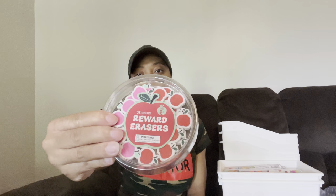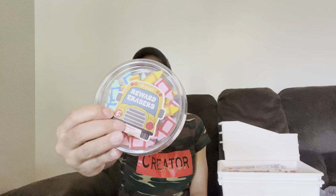So let's go ahead and get started. So the first thing that I got from Walmart are these reward erasers, which I thought would be perfect for our Class Dojo store. There are 32 in each and they say ages 5+. So I thought these were perfect for kindergarten. I have the apples here, I have the crayons, and then the rainbow. So I just got 3 packs of those because again, there are 32 in each and I thought these would be perfect for our rewards.